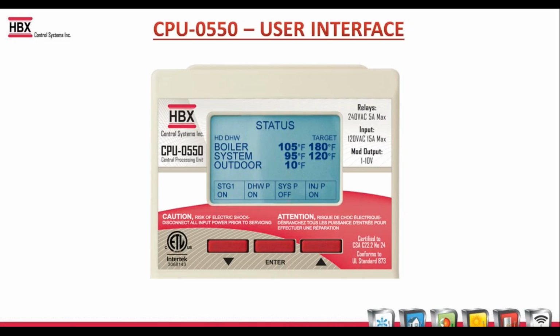Each box represents where each relay is in your wiring. So for example, your first box is your stage 1 boiler, and your 4th box there is your injection pump, and it tells you if those devices are on and off.